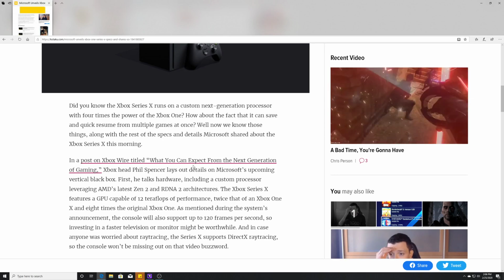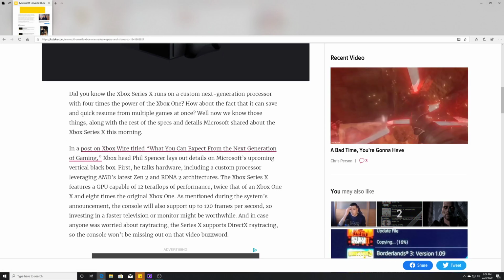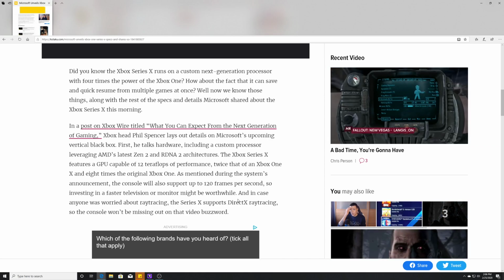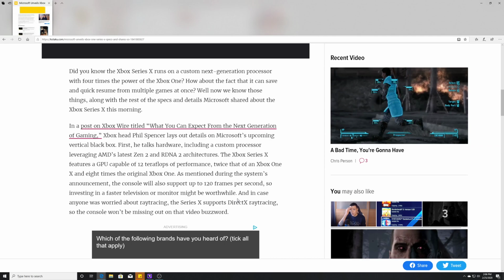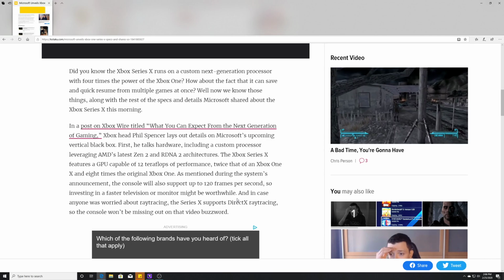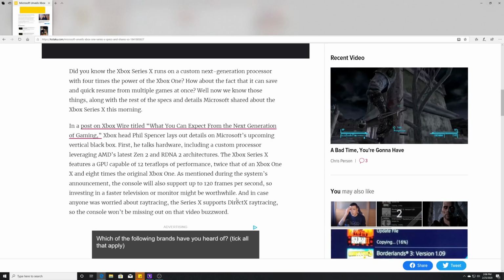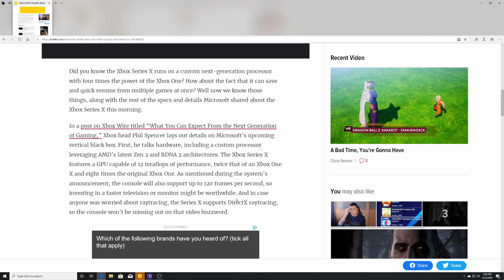Well, now we know those things along with the rest of specs and detail Microsoft shared about the Xbox Series X this morning. In a post on Xbox Wire titled, "What Can You Expect from Next Generation of Gaming?" Xbox head Phil Spencer lays out details on Microsoft's upcoming vertical black box. First, he talks hardware, including a custom processor leveraging AMD's latest Zen 2 RDNA 2 architecture. The Xbox Series X features a GPU capable of 12 teraflops of performance, twice that of the original Xbox One X, and 8 times the original Xbox One, as mentioned during the system's announcement.